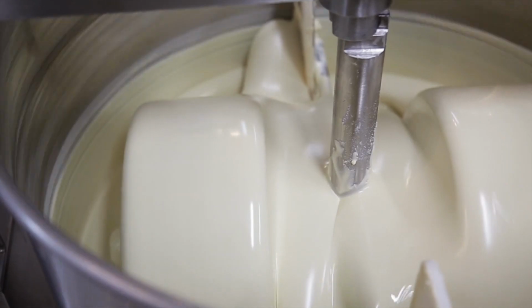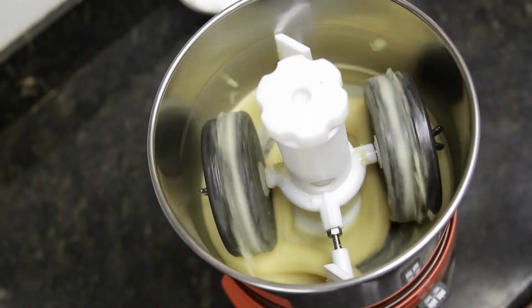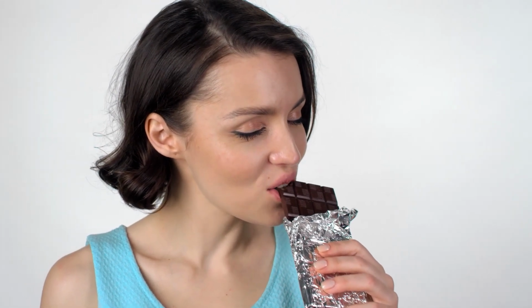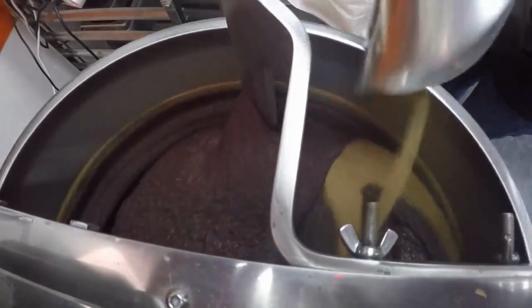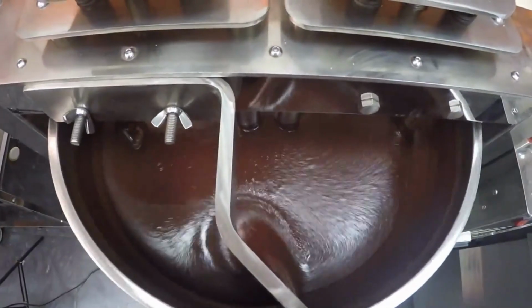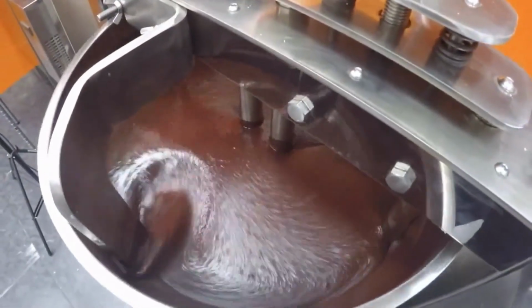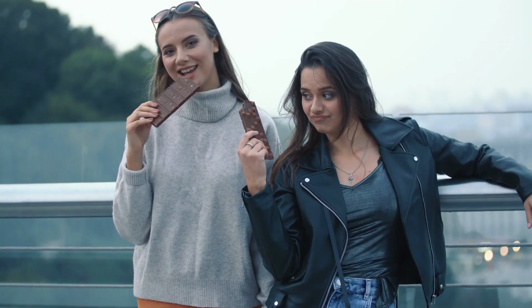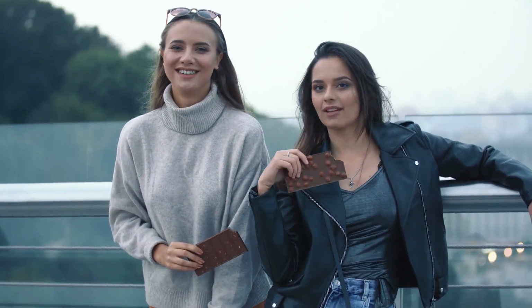Additionally, the process helps to distribute cocoa butter evenly throughout the chocolate mass, contributing to its smoothness and melt-in-the-mouth texture. Overall, conching represents a blend of artistry and science in chocolate making, where precise control of time, temperature, and movement transforms ordinary chocolate into a sublime confection appreciated by chocolate lovers worldwide.